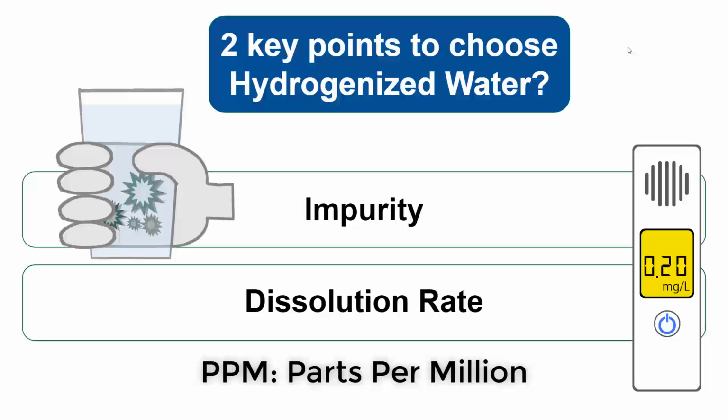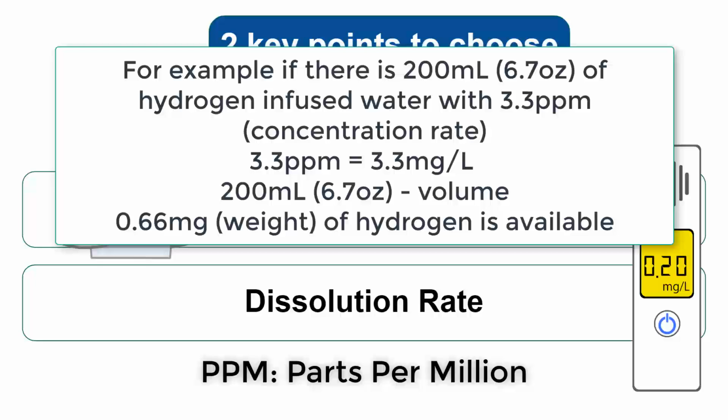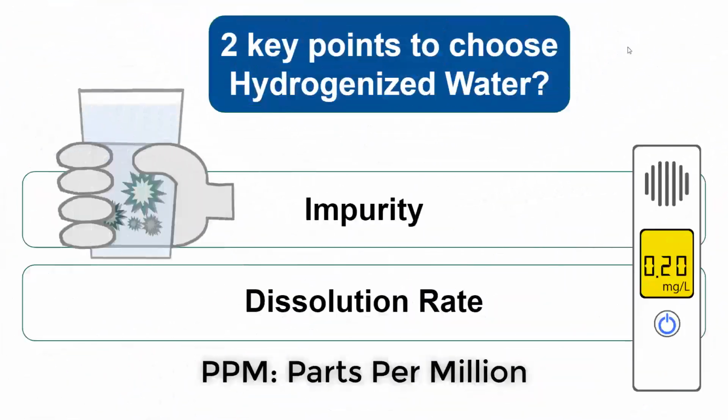But you also want to pay attention to the volume, because the concentration is the density of the hydrogen in a specific amount of water, and the volume of hydrogenized water you drink counts. So you have to figure out the amount of hydrogen you can consume with specific products. You have to know the volume, and then you have to know the concentration, and then you can figure out what amount of hydrogen you are going to consume, because hydrogen is a great antioxidant supplement, and you want enough of it to fight against free radical oxidative stress. So you want at least a certain amount of hydrogen consumption daily, and you want to make sure that your product provides that amount. That's why it's important to look at the concentration over the volume of the hydrogenized water.